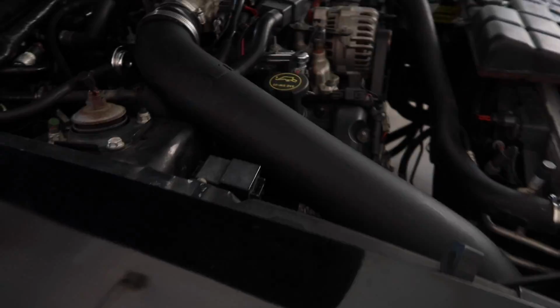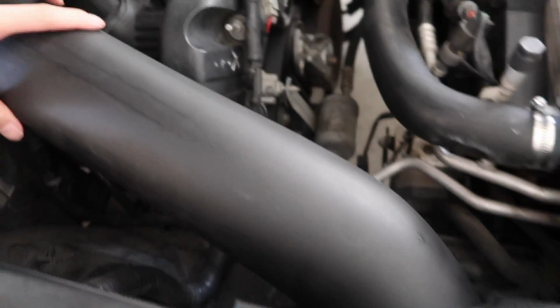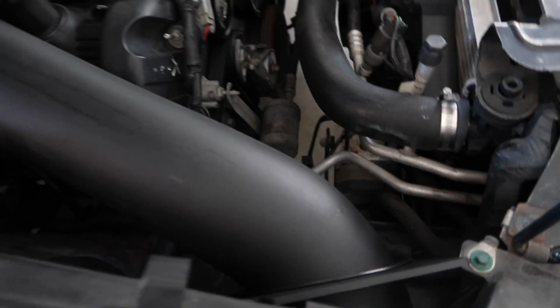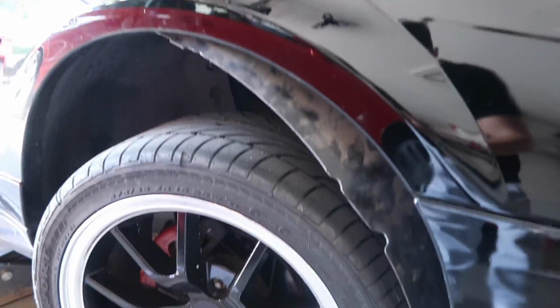So we have pretty much a JLT intake going into, like I said, Matt's 2B. It's really not that hard. This one is a fender-mounted cold air intake, so it obviously sits in the fender. It's a little more difficult than a ram air intake, which kind of just sits right here, but there's a lot of debate as to which one is better. We're about to finish it right now and hit you guys with the finished product.